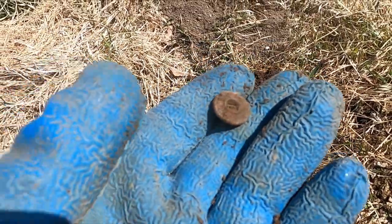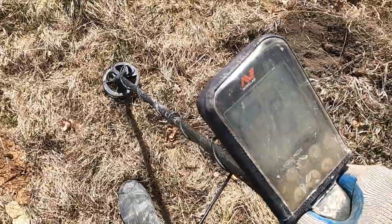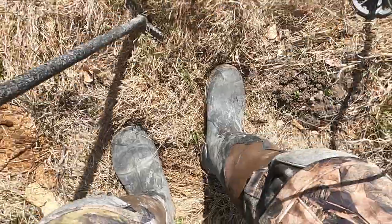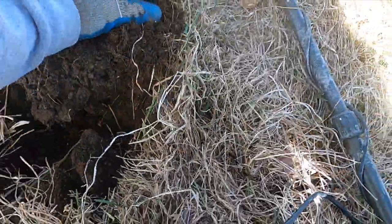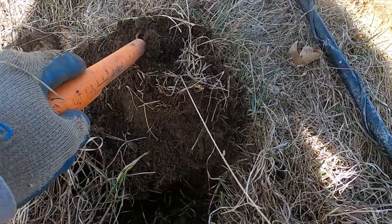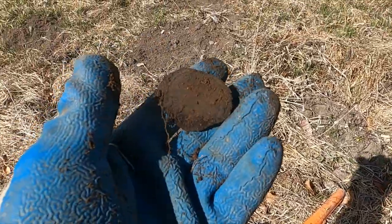Well, there's my first button. It's like a little suspender button. Dang, I'm thinking live tick here. Let's see what we got. Don't want to hit it. Maybe this thing. What is that?